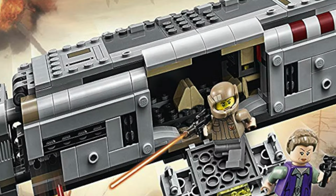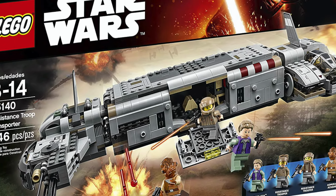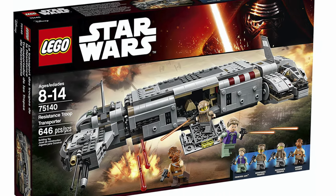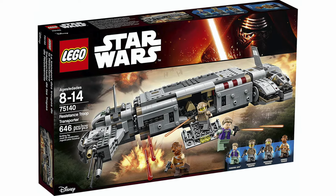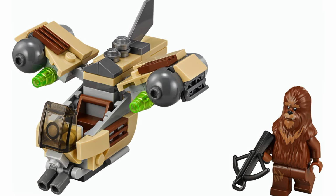You can open up a front panel and 2 panels on the top to actually get some really nice interior access. You have decent figure selection in this set, nothing great, but that's why it's in the middle of the road here. The Wookiee Gunship Microfighter is one that I think actually translated well into microfighter form.